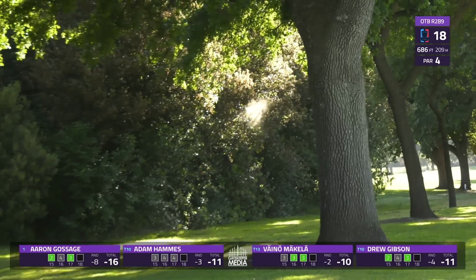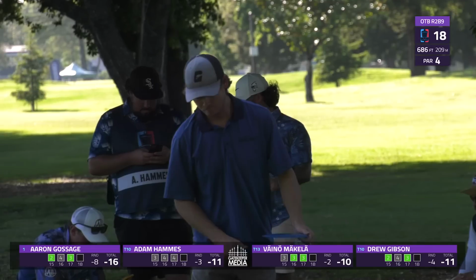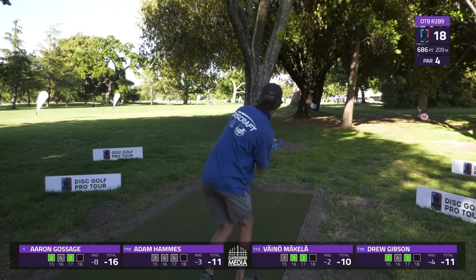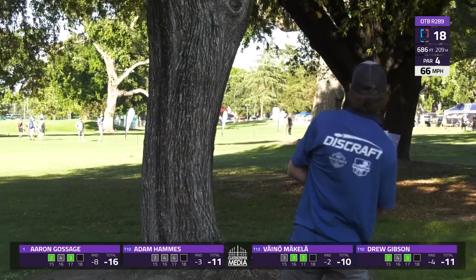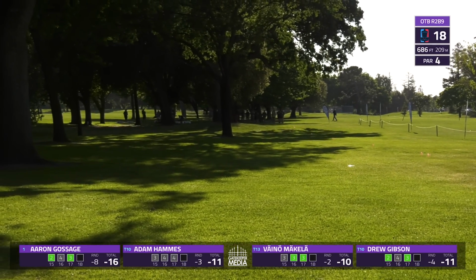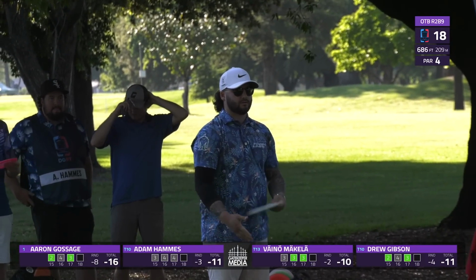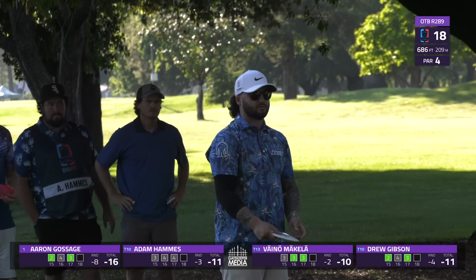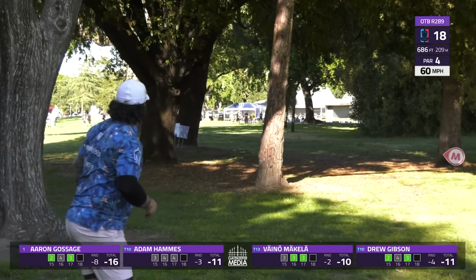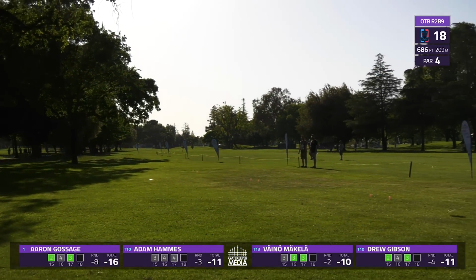Väinö tracking to the right. This wood line is dense, and if you don't clear the end of it, it's pretty much mandatory layup. Aaron taking the left side, pretty overstable, and I believe that'll give him an angle to attack the green, but from about 370 or so. Like to get that skip to move over to the right, but like you said, should still have an angle. Drew going with a very understable disc, but this needs to get down.